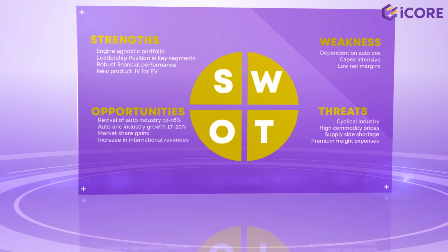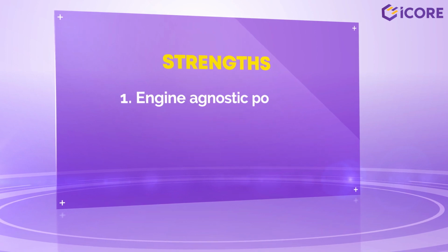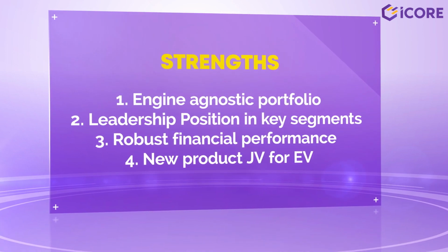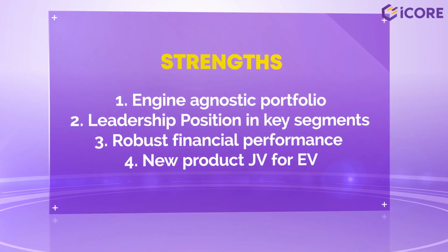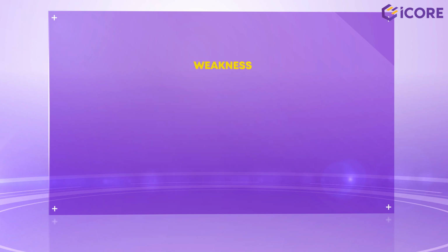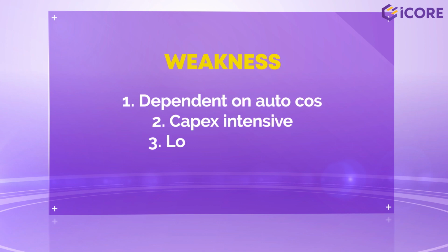Let's take a look at the SWOT analysis of the company. Among the strengths of the company are: firstly, its engine agnostic portfolio; second, its leadership position in key segments; third, its robust financial performance; fourth, its new product JV for electric vehicles. The company's weaknesses include: first, dependence on auto companies; second, being capex intensive; third, its low net margins.